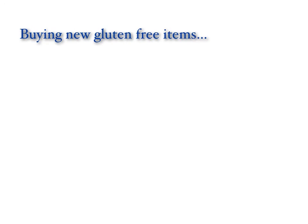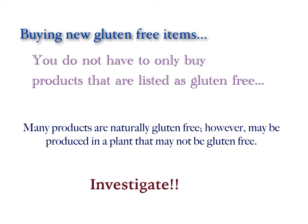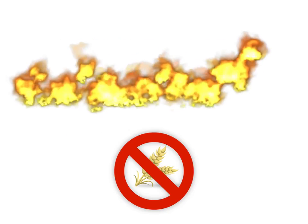So now, let's talk about buying new gluten-free items. You do not have to buy products that are listed only as gluten-free. Many products are naturally gluten-free. However, they may be produced in a plant that may not be gluten-free. So you have to investigate. Also, on that same note, but different, a product that is marked as gluten-free is either naturally gluten-free and it is produced in a plant that is also gluten-free. This can be expensive, and to the consumer, they are the ones that pays for this. So again, please investigate.